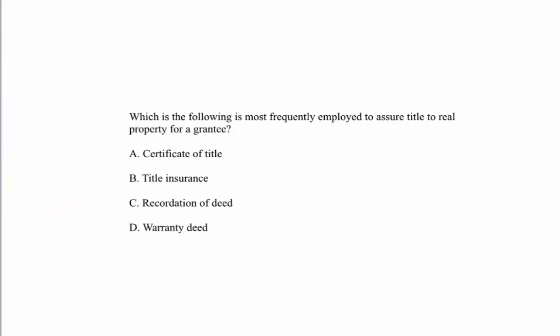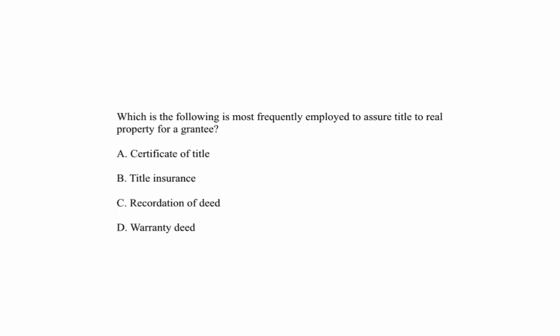So you gave me a lot of good questions, and we're going to use them as the launch pad to do a lot of great learning today. So this first one, why don't you read it out loud? Which of the following is most frequently employed to assure title to real property for a grantee? The options: A is certificate of title. B, title insurance. C, recordation of deed. And D, warranty deed. What do you think the answer is? B, title insurance.